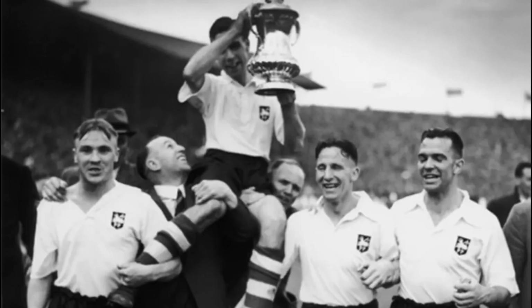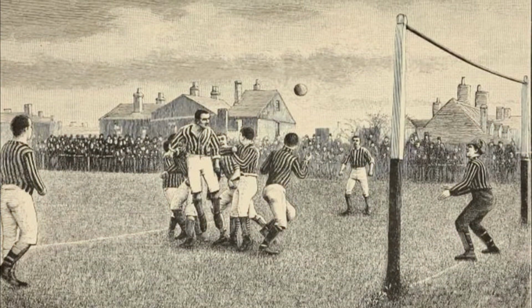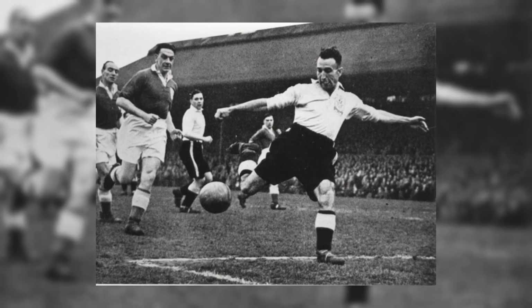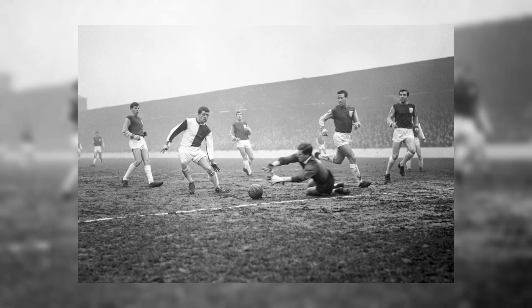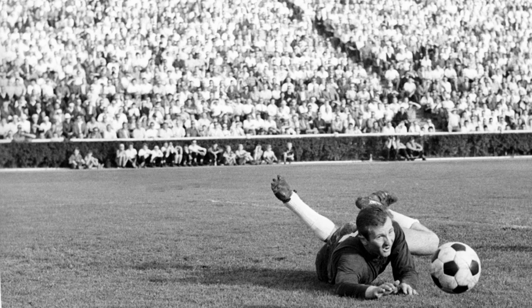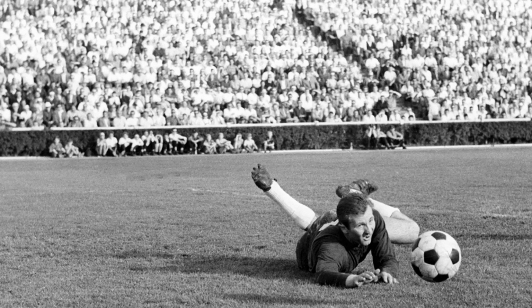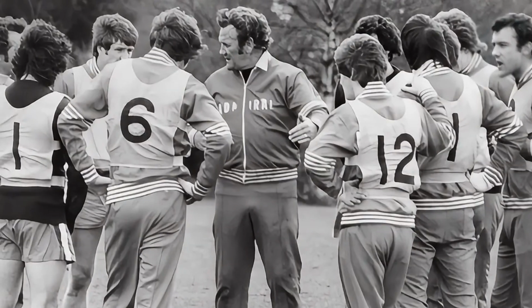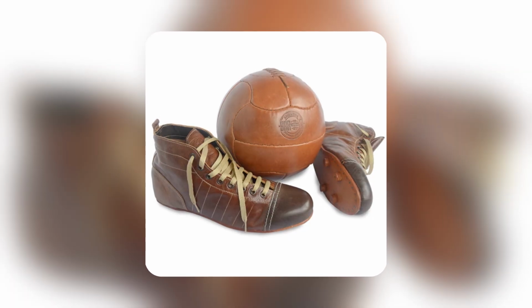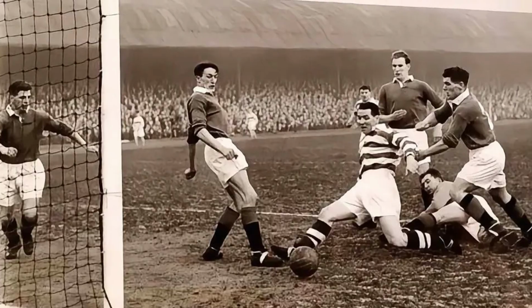Players like those in the English Football Association, formed in 1863, rocked these clunkers, which offered grip but zero comfort. Blisters? Guaranteed. Broken toes? Occupational hazard. The studs were often non-removable, so if the pitch was hard, you were stuck clomping around like a horse on cobblestones. Fun fact, early rules required referees to check players' boots to ensure the studs weren't sharp enough to maim opponents. Talk about a pre-game safety inspection.